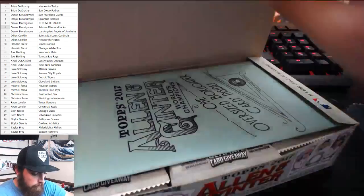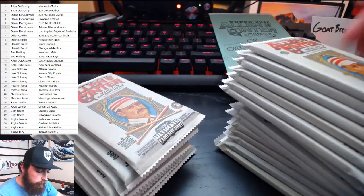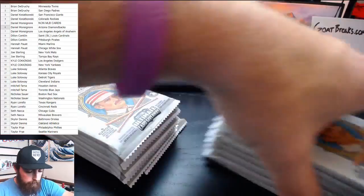One oversized box topper, whatever, you get what I'm saying. And now one pack, two packs, and three packs. Boom. Off to the side. Doing a double check. All right, here you guys go.